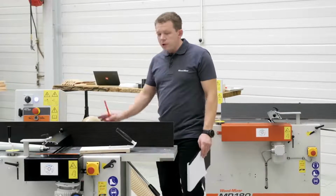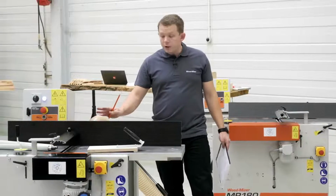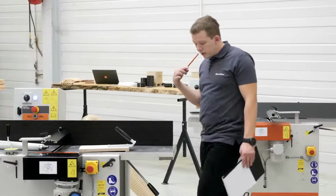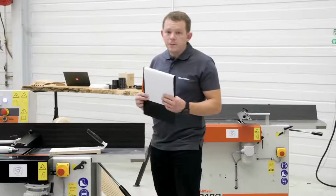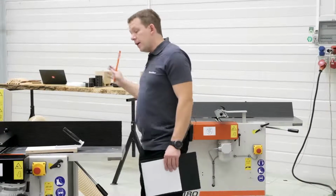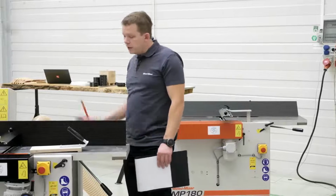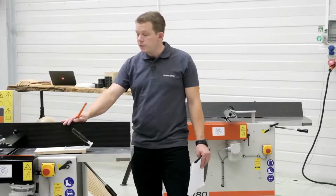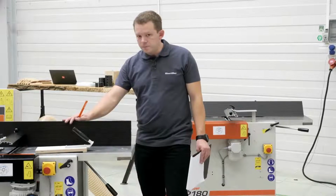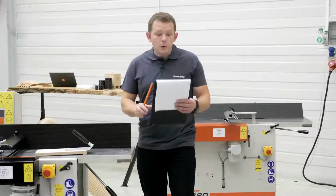I think I would like to stop here talking about this machine. I will be moving on to MP180, the Multi-Planer, and I'll tell you a few details about that machine in just a second. And once I tell you about that machine, we're going to come back and see a nice demonstration of the MP160 done by one of our operators here. So let's move on to MP180.